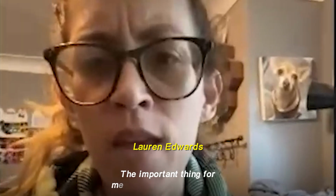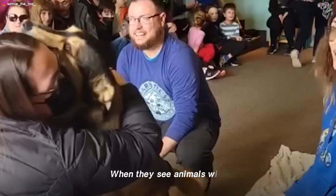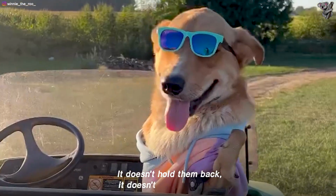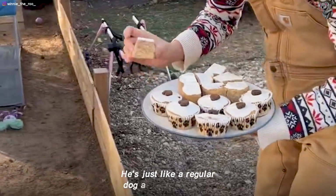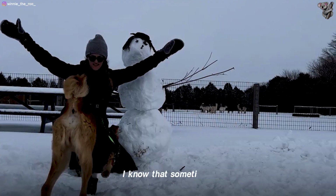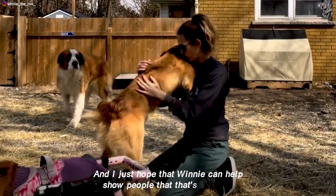The important thing for me is just for people to see how well he does, how happy he is, and to not feel sorry when they see animals with disabilities like that, because it's important to realize that the dogs don't care. It doesn't hold them back. It doesn't hold him back. He has no fear of anything. He's just like a regular dog, and dogs like him really do deserve a chance to find a home and live their whole life. I know that sometimes people would see them and say, oh, that dog can't have a happy life. And I just hope that Winnie can help show people that that's not true.